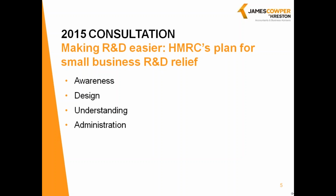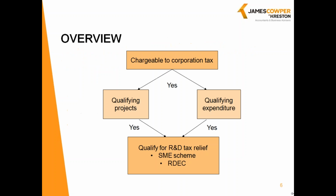So having looked at the current status and where the thinking is, I would now like to move on to broadly a refresher where we look at the current rules for R&D relief. And this slide is just an overview, and it's worthwhile highlighting a few key points.